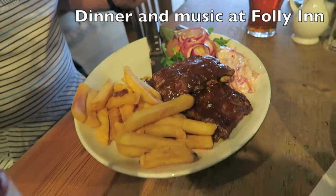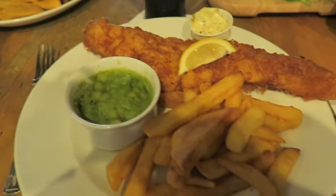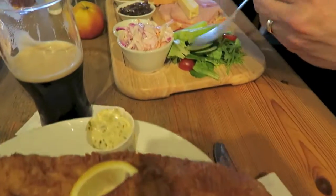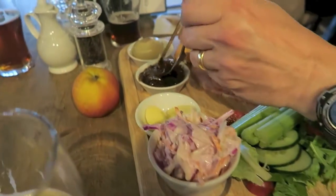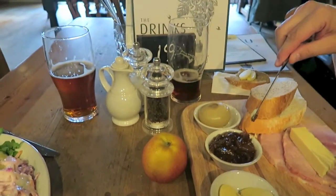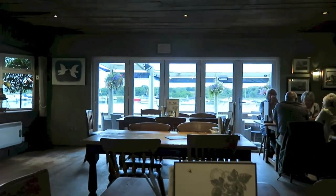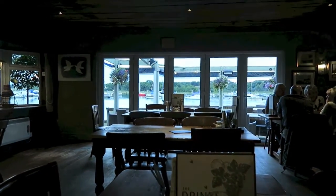Okay, this is to make your mouths water. So kind, aren't I? An apple. Where did the apple come from? Apple? You gotta have an apple. Look at the place. Too pretty.